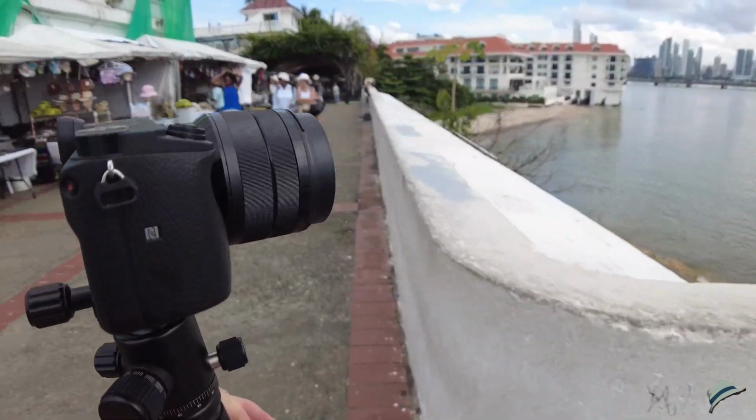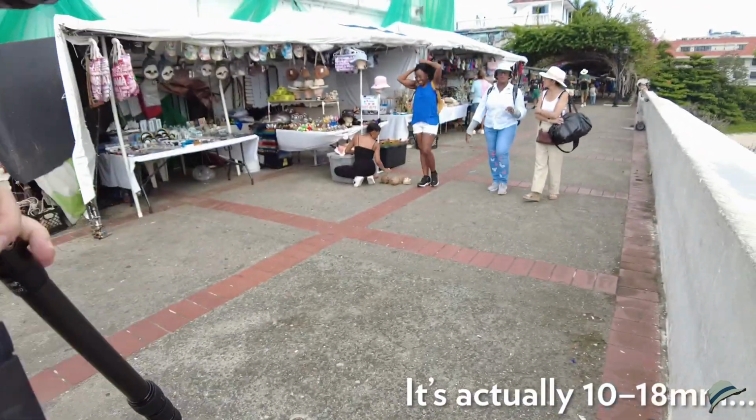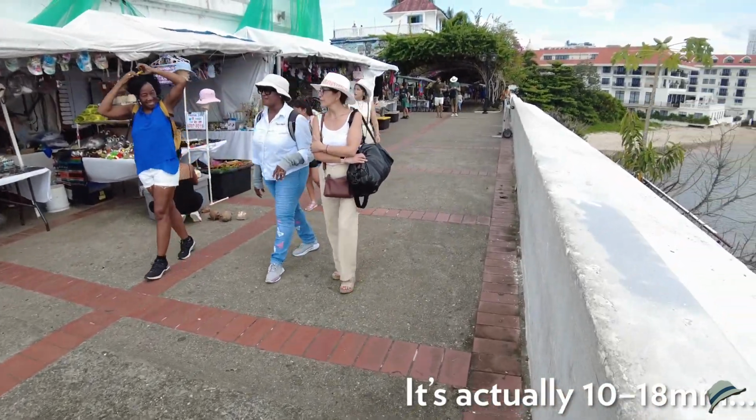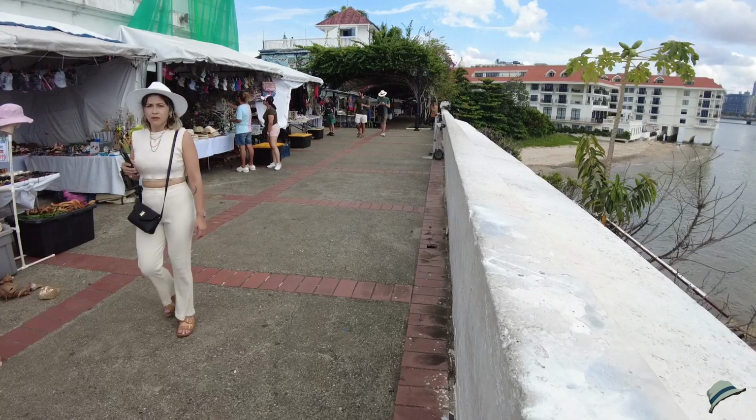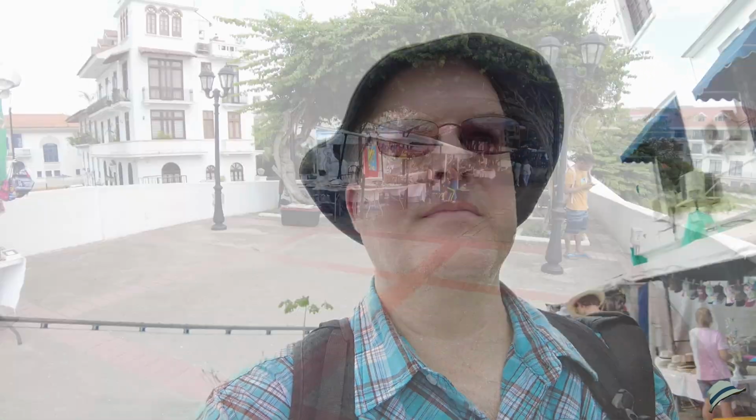I switched to the camera. I have two bodies with me. This has the 12 to 18 millimeter lens, and then I've got an 18 to 135 on me, and then a 70 to 350. All of these are with the Sony a6400 body. Anyway, let's go ahead and take a look at what's going on with this canopy here.